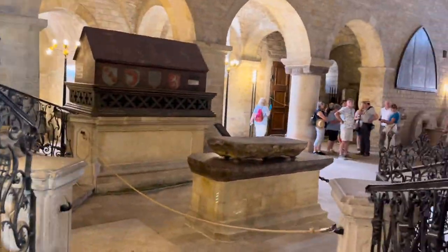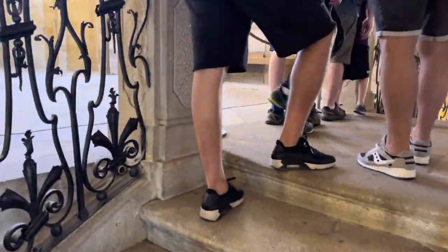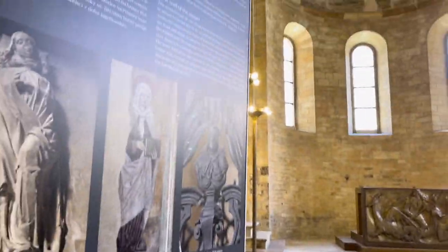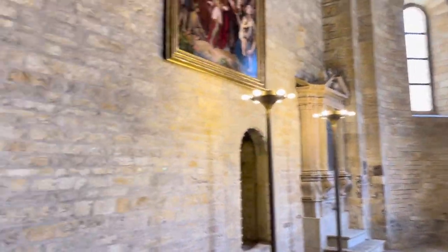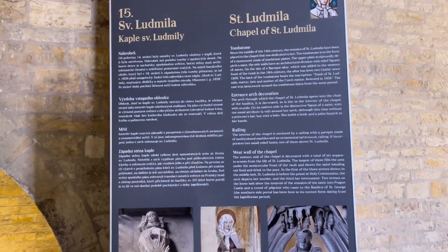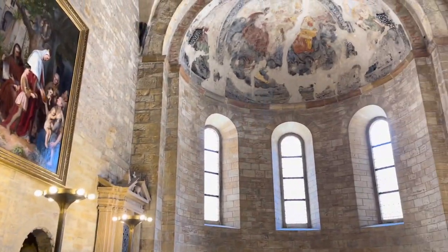In the year 976, the first building of the Benedictine St. George Abbey was erected on the north side of the Basilica, and the Basilica served as an abbey church. The original three-nave building was completed with a choir, a tribune for the nuns of the convent, and a crypt.